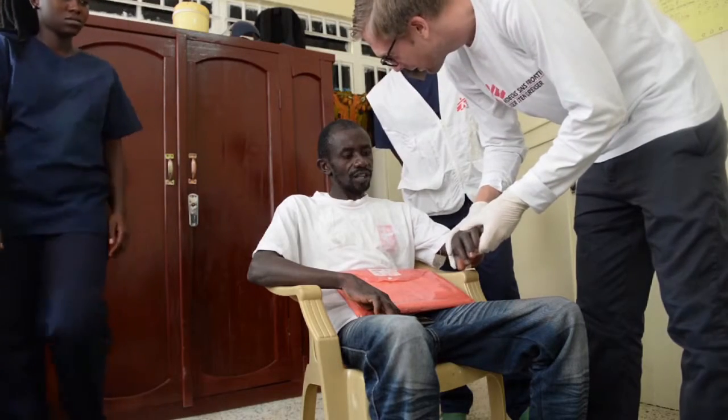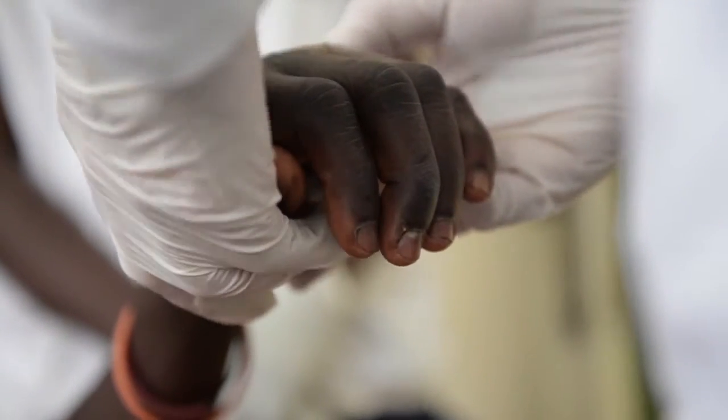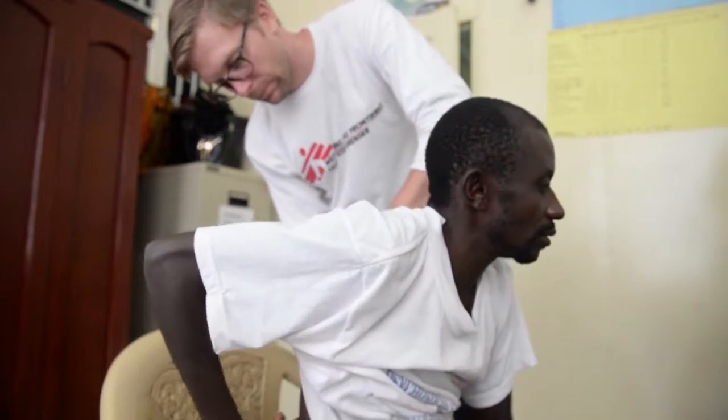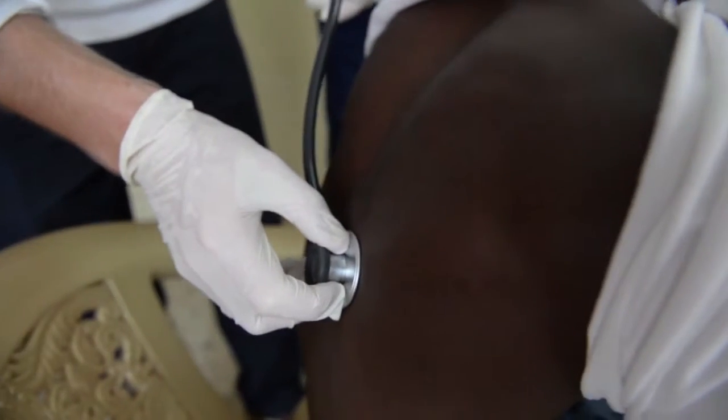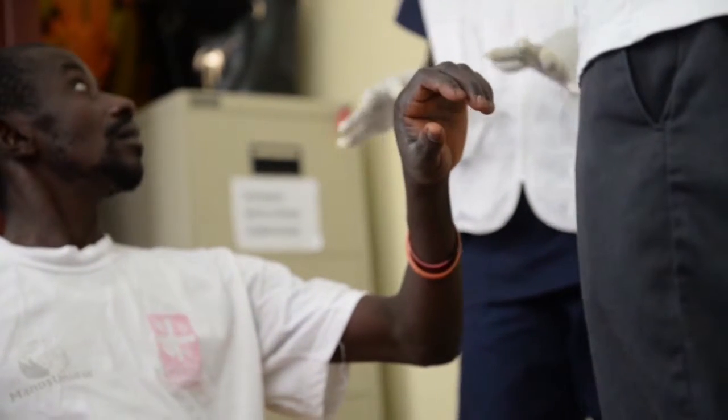Abbas Kanu is one of Sierra Leone's 4,000 Ebola survivors. Most survivors suffer from the same complaints: painful joints, chronic fatigue, vision or hearing impairment, but also depression and post-traumatic stress. But it's hard for them to get treatment. People still fear survivors.